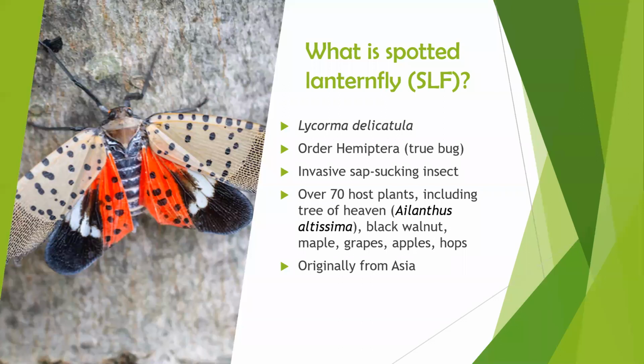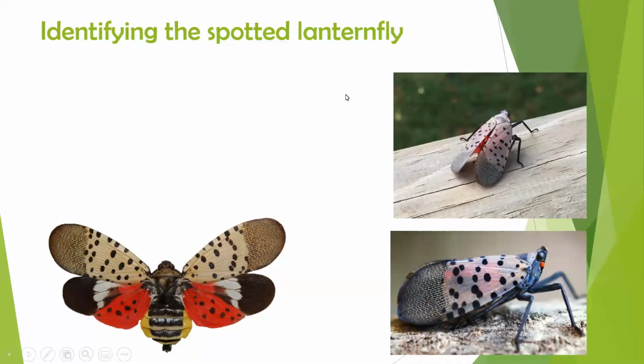The spotted lanternfly has over 70 known host plants, including the tree of heaven, Ailanthus altissima, the black walnut, maple, grapes, apples, and hops. So besides some shade trees, it also has some agricultural products, and that's why it is a pest of such concern. We'll go into that more, but this is not the kind of invasive pest that's necessarily going to be a harm to human health or to people's homes. It is a pest of a lot of plants that we rely on for our environment and for our agriculture. It is originally from East Asia, as are a lot of invasive insects that we deal with here.